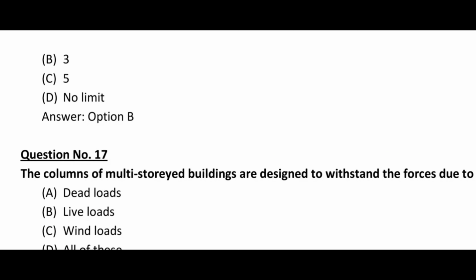Next question, the columns of multi-story buildings are designed to withstand the forces due to A, dead load, B, live load, C, wind load, and D, all of these. So the correct answer is option D, all of these.